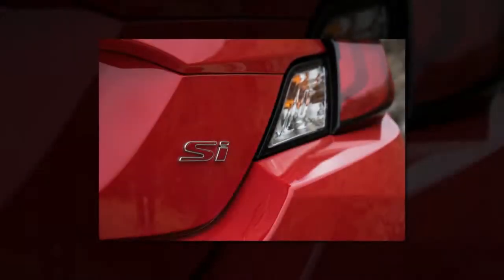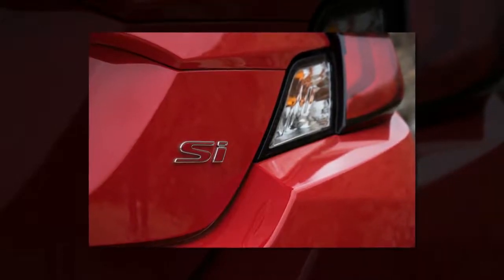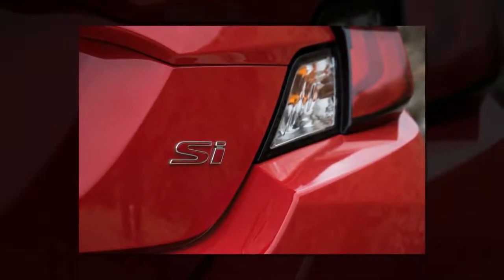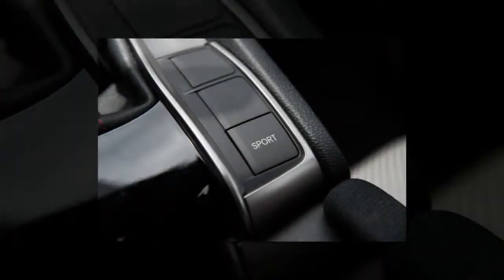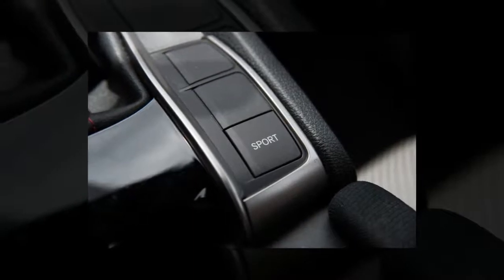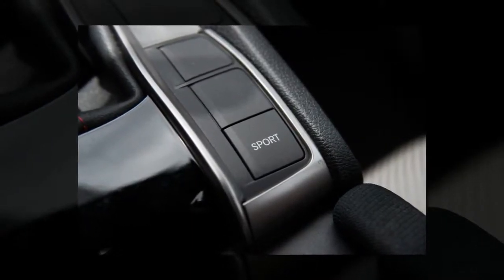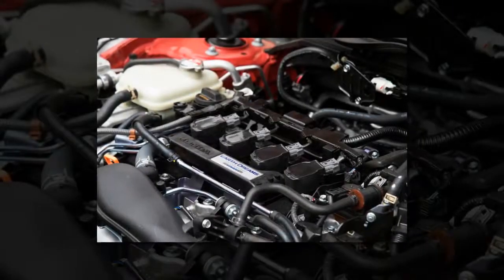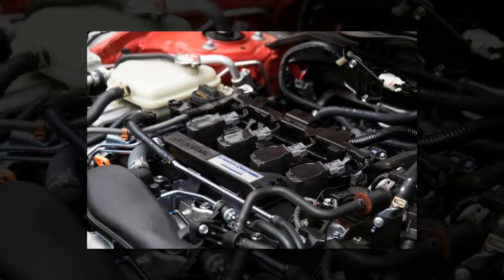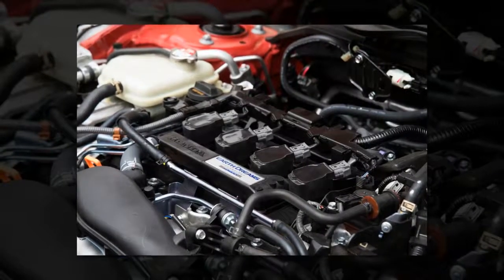Enter a turn too hot and she'll push wide of your intended line. Tight maneuvers are accompanied by a wisp of body roll. Altering the car's feel is a drive mode selector with two settings, normal and sport. The former provides a more relaxed experience. The latter amplifies the power steering, throttle response, stability control threshold and stiffens the adaptive dampers.